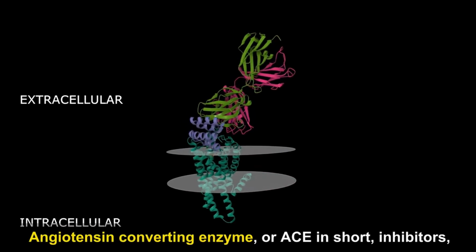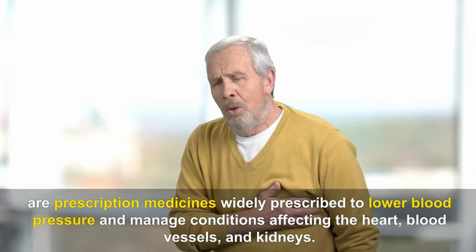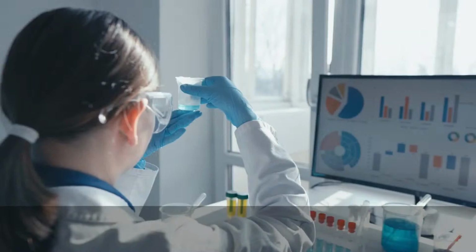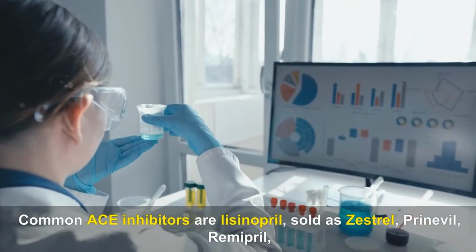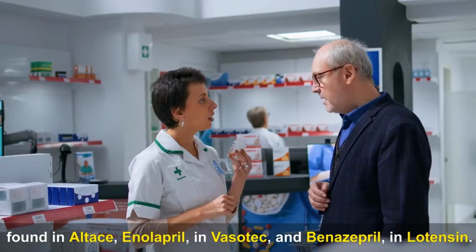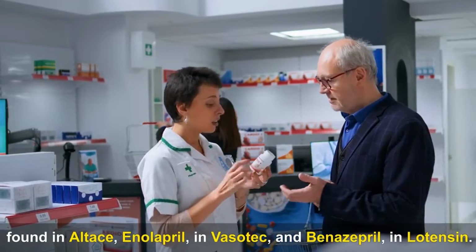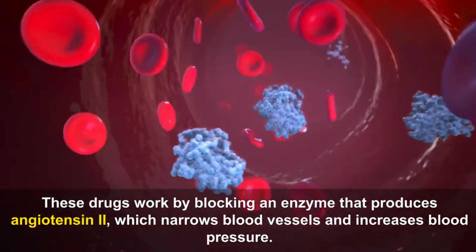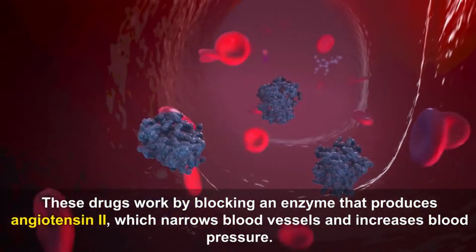Angiotensin-converting enzyme, or ACE in short, inhibitors are prescription medicines widely prescribed to lower blood pressure and manage conditions affecting the heart, blood vessels, and kidneys. Common ACE inhibitors are lisinopril, sold as Zestril and Prinivil, ramipril, found in Altace, enalapril, in Vasotec, and benazepril, in Lotensin. These drugs work by blocking an enzyme that produces angiotensin II, which narrows blood vessels and increases blood pressure.